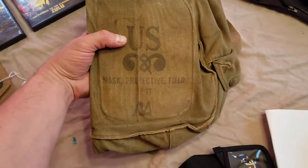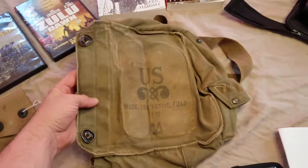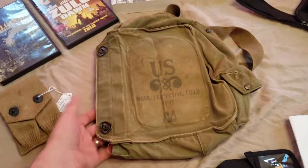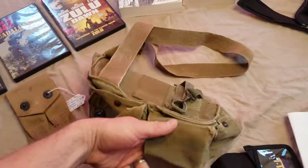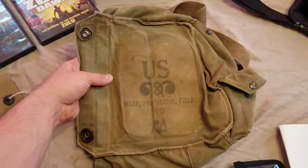Right here, I've got this gas mask bag. One thing about me, as much as I like military stuff and collecting it and talking about it, I've never really gotten into gas masks that much. I know a lot of you guys really get into the gas masks. I've just never really cared much about them. That's just me, but some of you guys can even help me.